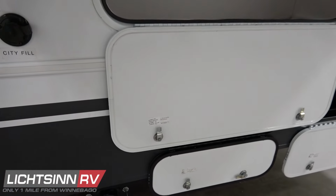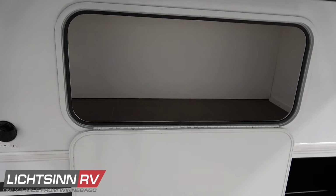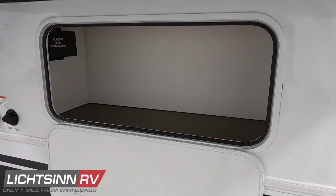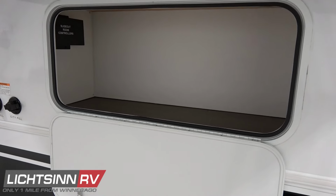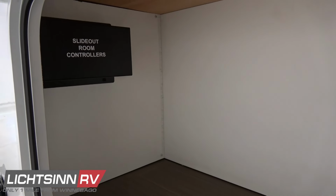The coach also then features rear auxiliary air springs, which allows you to gravitationally move your cargo capacity towards the axle weight ratings to provide a better experience when traveling. You'll see great storage here as well as mechanical slide room access.